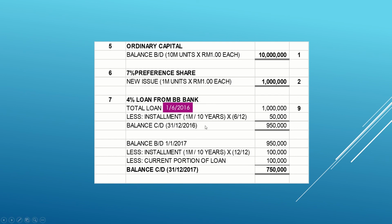To calculate the ending balance of loan, you need to take the total amount of loan as stated in note 9, as the company obtained 4% loan from BB Bank on 1st June 2016. The principal amount of the loan taken was 1 million ringgit. So this is the total amount.